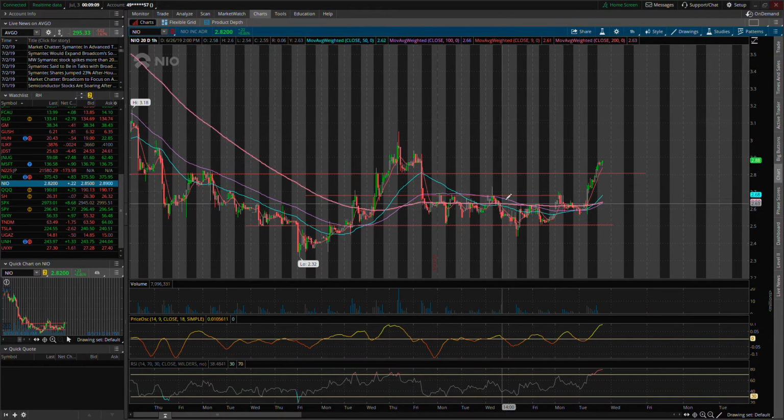Okay, just going to do an update video here on NIO and Tesla. In my last video, I was talking about how they could both potentially be bullish. Tesla ended up fading back down, consolidated for about a week and a half here, and is now starting to see some movement back to the upside.